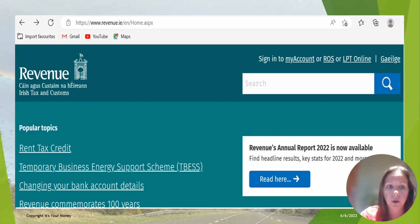So when you go to the Revenue website, Revenue.ie, you're going to be selecting my account. ROS is if you're self-employed and you want to file income tax returns, VAT returns, anything like that, you'll be registering for ROS. And LPT is for paying your local property tax, but you can also do that through my account. But what we're going to look at today is my account.